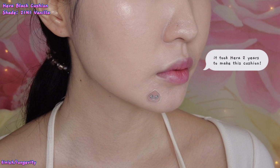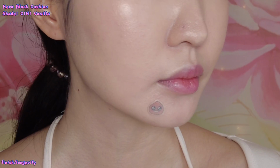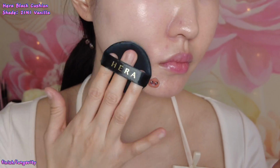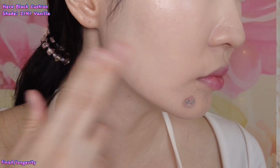Moving on to the finish. This finish is truly remarkable. It lives up to the 2 years spent on developing this product. I've tried countless cushion foundations and I don't think there's any cushion foundation that feels as amazing as this one. First of all, it adheres instantly to the skin. Oftentimes with cushion foundations, when you pat it on your face and move on to the next section of your face, it kind of leaves a smear mark, and then you have to keep reapplying it, but this has none of that.